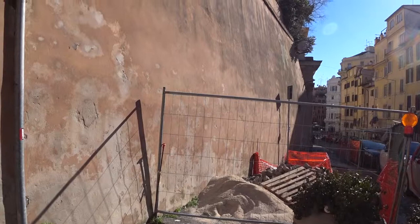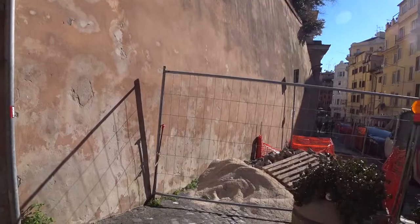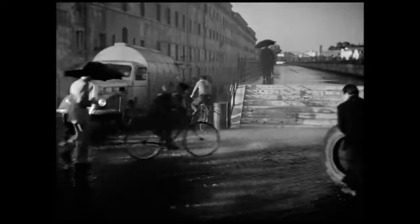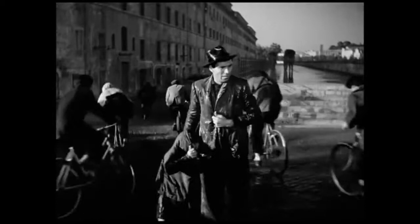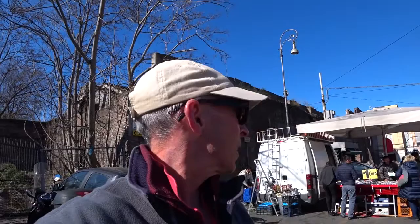So again, that's Via Francesco Crispi, our first stop on Bicycle Thieves filming locations in Rome. Here we are at Porta Portese Market. It's just over there.